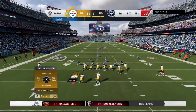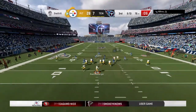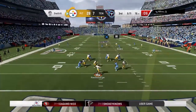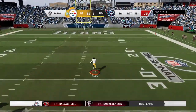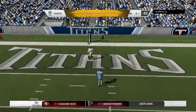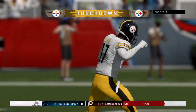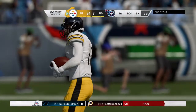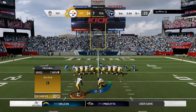Show that bench release and go. Double. To throw on second and 6. Roethlisberger airing it out and got his man complete. 20, 10, and into the end zone. Touchdown, Pittsburgh. Vincent Smith, 85 yards. And the Steelers, they broaden their lead.